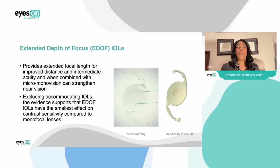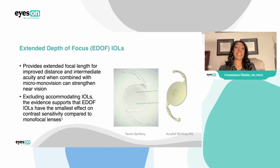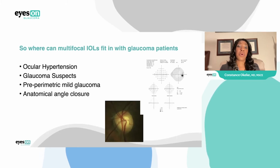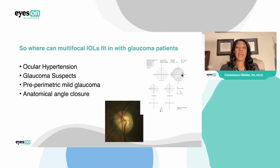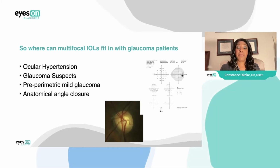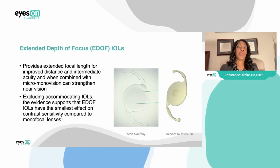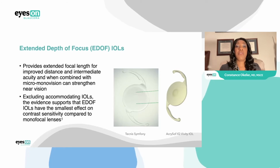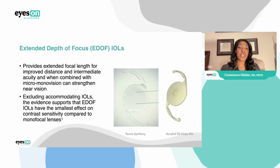And then we're moving from the multifocals to talk about extended depth of focus. And one other place where the patients may benefit in this category are also with the trifocal lenses, patients who have early glaucoma. So now moving into the extended depth of focus IOLs. These lenses came out to provide another opportunity to provide extended depth of focus where the vision at distance and intermediate was really good, and then there was some level of functional near vision. So just an extension of that range.